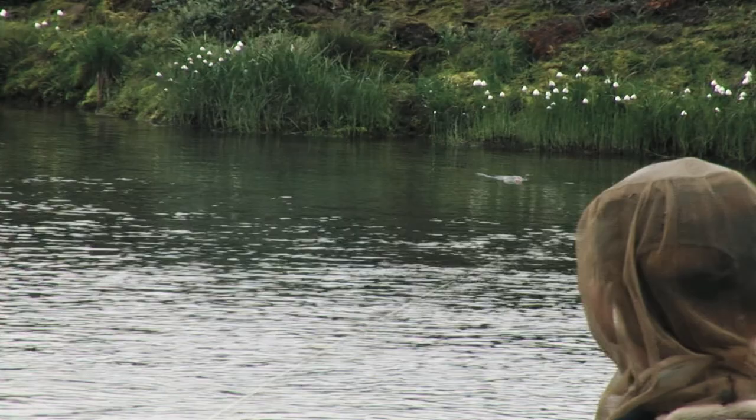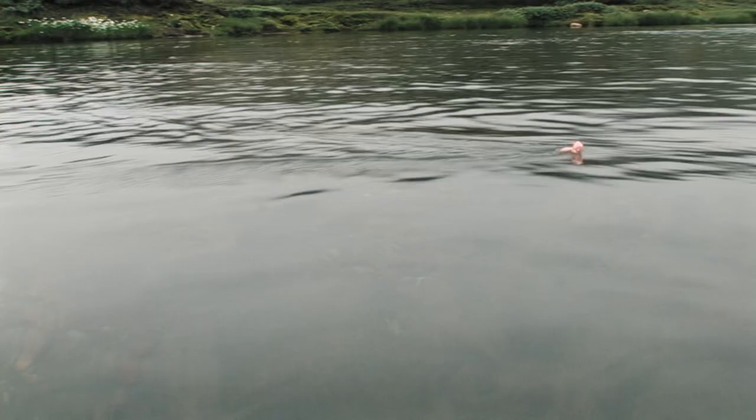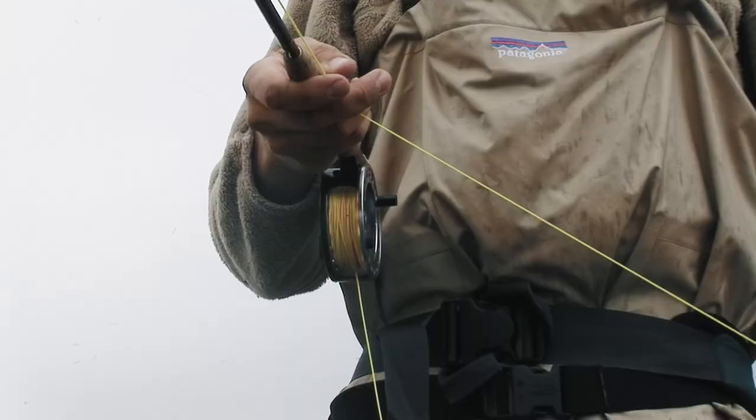Here, Morten doesn't wait for the current to speed up the fly, but begins retrieving it right away in fast strips. Sometimes he uses steady pulls, at other times long or short fast strips. It's important to try different tactics.